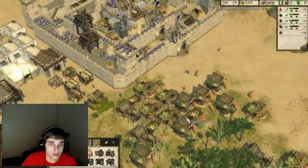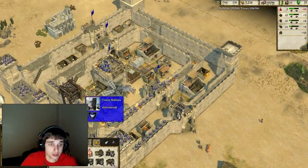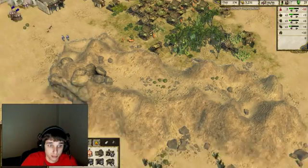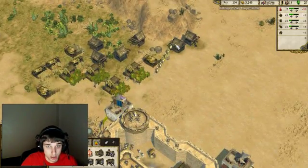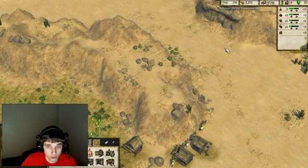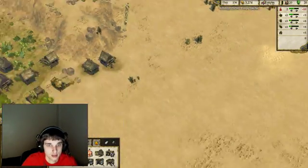But overall, the game still has pretty nice graphics. It's a castle simulator. It's still really, really fun. The campaign is really, really hard, and the AI is really, really hard as well. I mean, this AI attacks you. They build really fast, and they are relentless. Look at that. They're attacking. He's attacking me again.